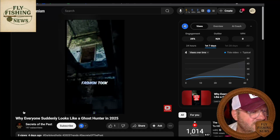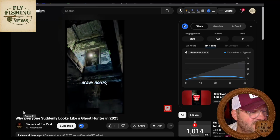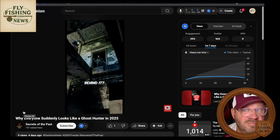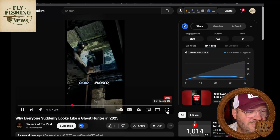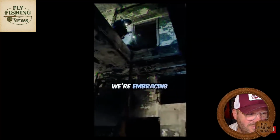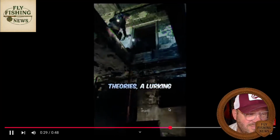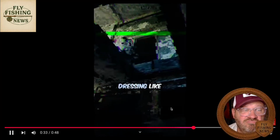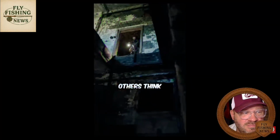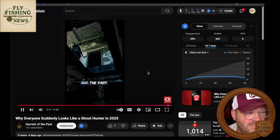In 2025, fashion took a strange turn. Everyone's suddenly dressing like a ghost hunter. Fishing vests, heavy boots, oversized field jackets. The trend's called anglercore, and it's blowing up online. But what's behind it? On the surface, it's rooted in fly fishing gear. Rugged, utilitarian, and practical. But dig deeper, and it feels like something else. We're embracing survivalist fashion in a world that feels increasingly unstable. Climate chaos, conspiracy theories, a lurking fear that something's coming. And now we're dressing like we're ready to wade through swamps and face the unknown. Some say it's just a vibe. Others think it's instinct. Fashion is preparation. Or warning. Follow for more strange signals from the present and the past.